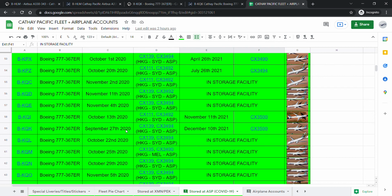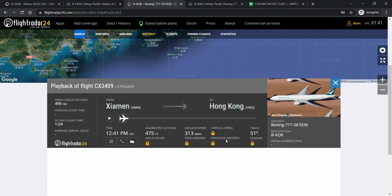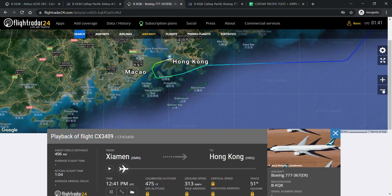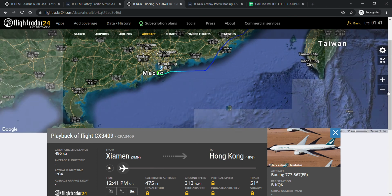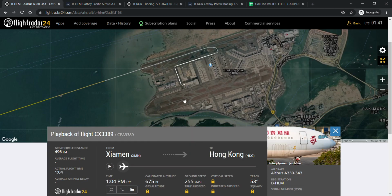So as you can see, she flew on the 27th and she returned on the 10th. She actually had a stopover in Sydney. So that is her, that's her in Alice Springs, and now she's back in service again. I hope she flies more. Even though the virus is more serious, Hong Kong is having about 2,000 cases a day now, which is quite a lot since the pandemic started. Hopefully this aircraft flies more, as well as Bravo Hotel Lima Mike.